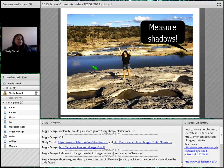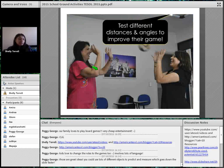They can measure their own shadows. After they measure their shadows, they measure the time, they measure the day, and they measure the length of their shadow. They can measure each other's shadows, but then they can bring in little objects. They can take in dolls, they can take in stuffed animals, they can take in different things they make out of Play-Doh. And you give them a set time where you all are going to go out and you're going to measure these shadows, but they predict.